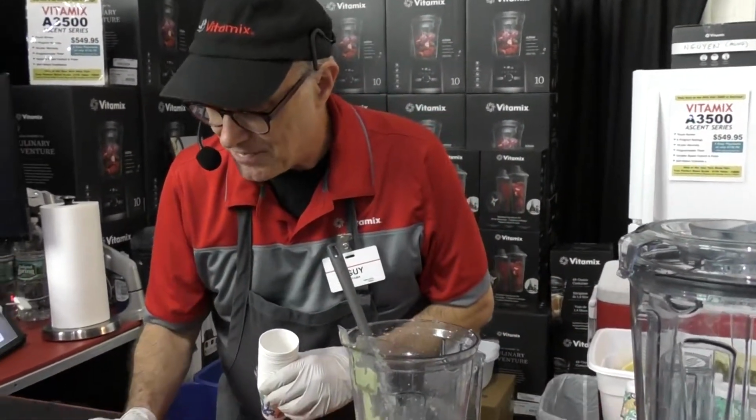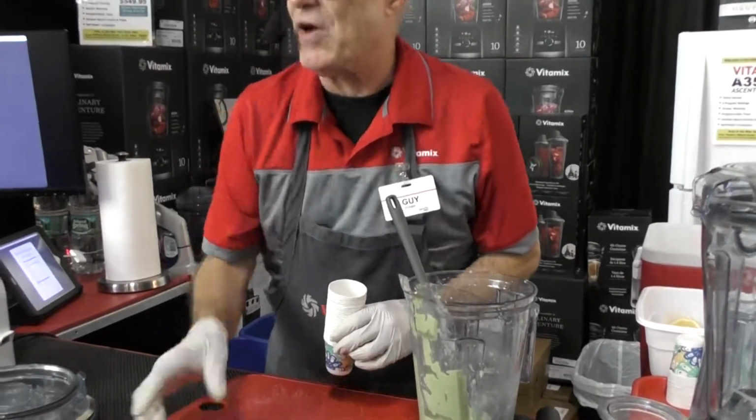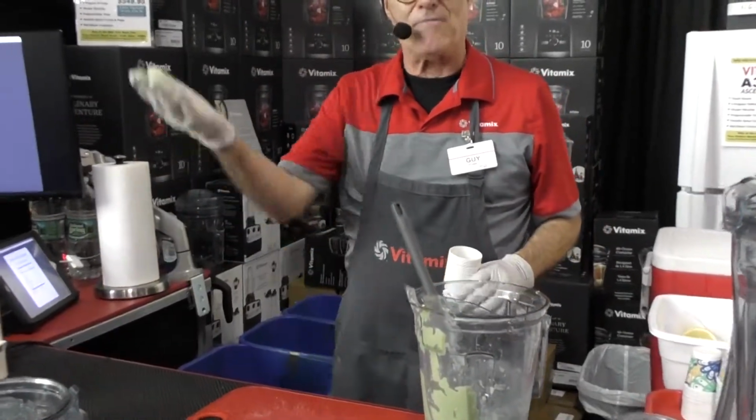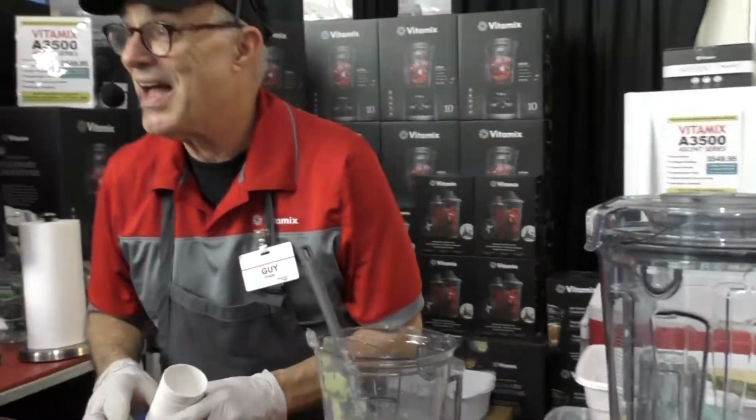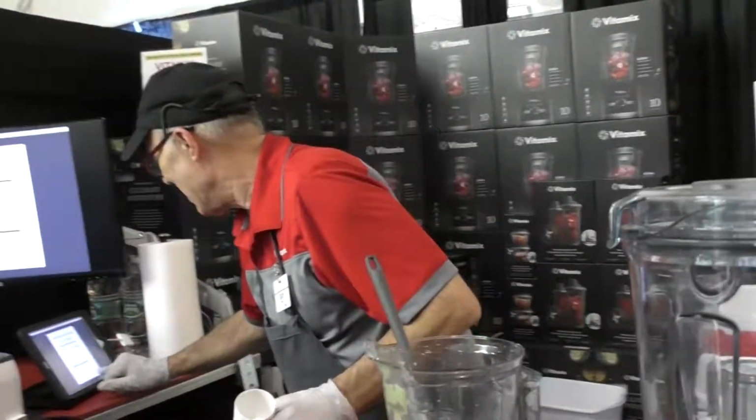But the point is, I'd rather feel good than look good. When I look in the mirror, I see my grandfather looking back at me. That's a little unsettling.